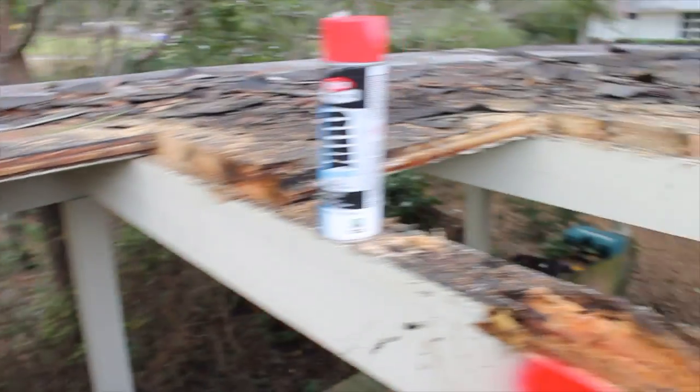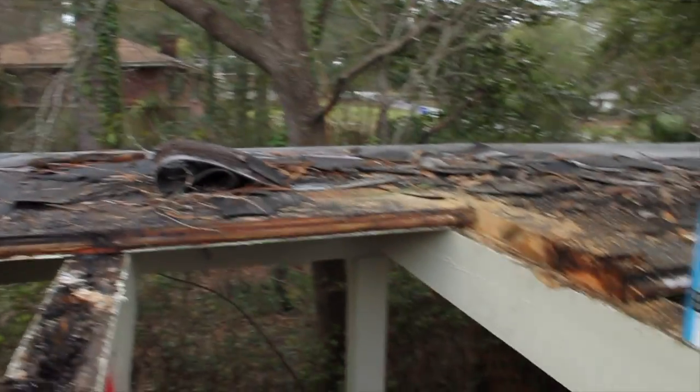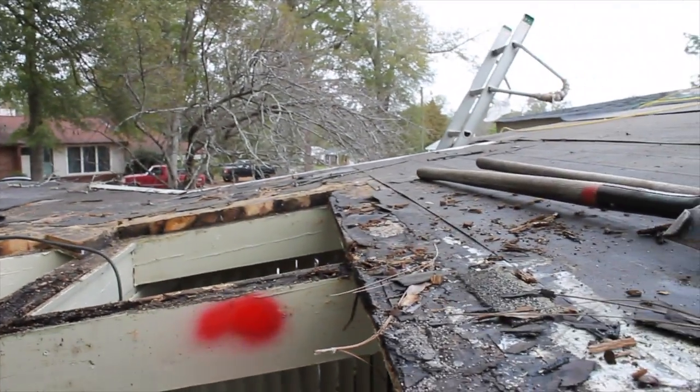What is up, everybody? Latest flip project. The carport is destroyed from water damage. And we found out how bad it was when we started getting ready to do the roof and the shingles, but we're gonna replace all of it. Take this tree down that's hanging over the roof and see if we can't make this house as new as possible.